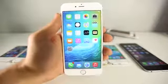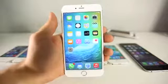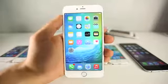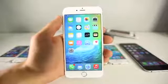With the release of iOS 9 yesterday, there's been a huge state of confusion. A lot of people are asking me, should I update to iOS 9? Is it going to make my phone slow? Is it going to make it faster? What's going to happen? Well, with this video, I want to answer all of those questions, and this is actually a pretty ambitious video I'm trying.